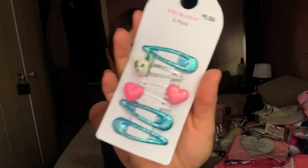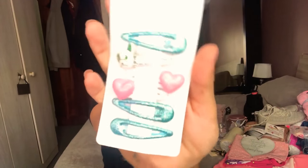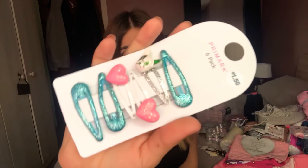Basically everything I have right now is all hair accessories for Mia. There's only one hair accessory for me, and these are a 6-pack of clips. They are really cute to pretty much go anywhere with. I literally love these clips so much. The next thing I bought for her hair were these 10-pack of new hair bands.